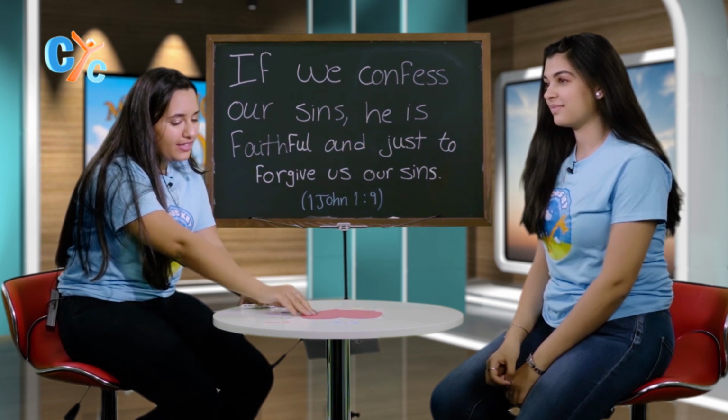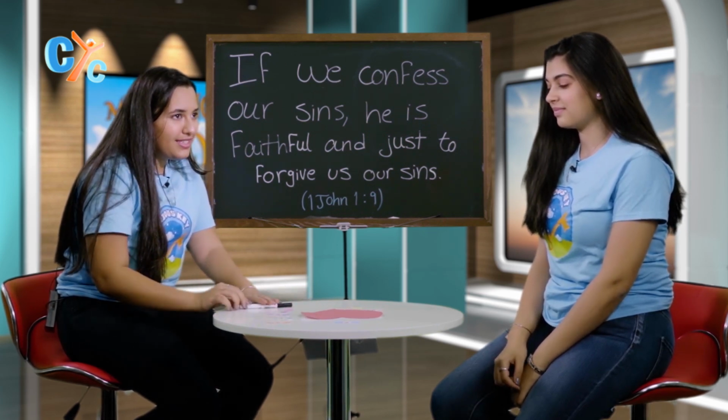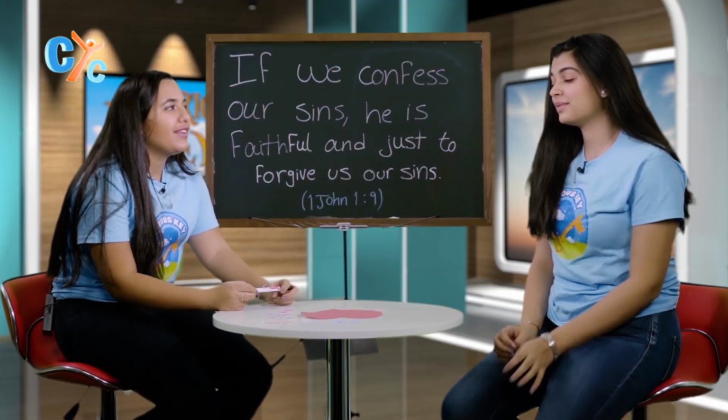And now it's time for our fun time again. So we have our heart right here, and then we have some Band-Aids, and then I have a black marker. So what do you think it represents? This is our heart. It's so pure, and God created it so nicely. But sometimes we do some wrong stuff.